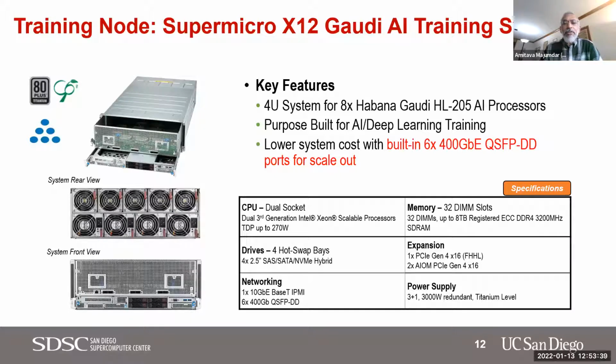So basically a Havana Gaudi server is a 4U system with 8 Havana Gaudi processors per node. So that's the important information. You have 8 Havana Gaudi HL205 processors per Gaudi server, or per Gaudi node. Again, it's built for AI and deep learning. Another key thing is the built-in 400 gig QSFP-DD double density ports, and I will show them in a few other pictures. So that's very key to the network design of our Voyager machine and any Gaudi based machine.